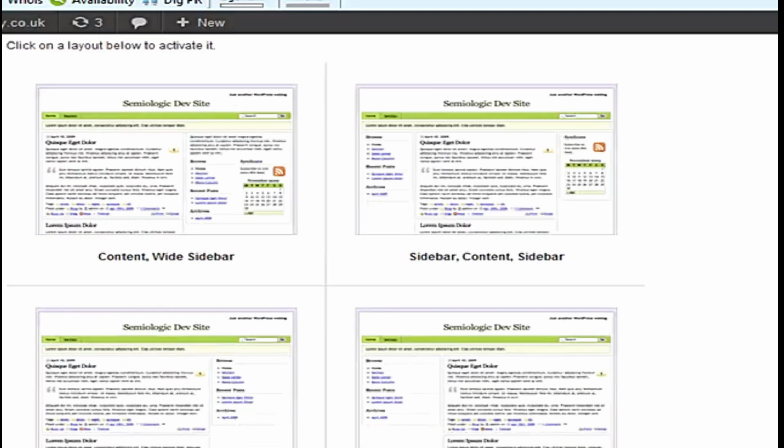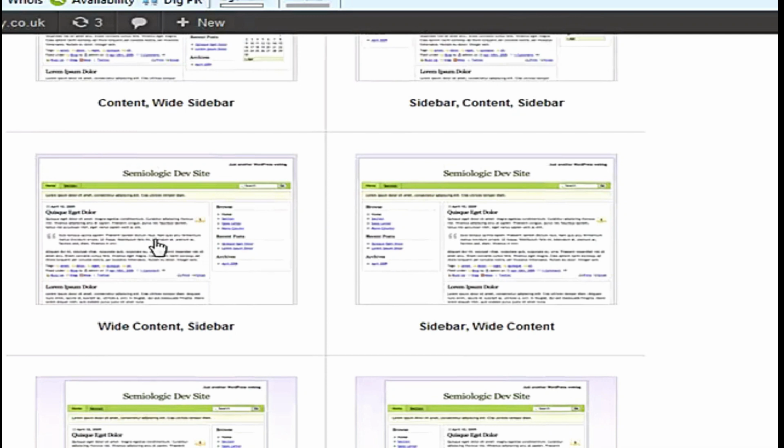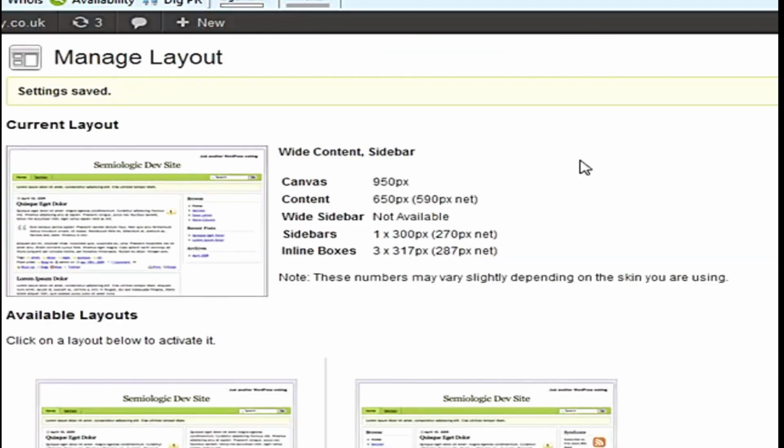But I always use 950, and I usually choose the wide content sidebar, and make sure I've got a sidebar on the side. As I said in one of the previous videos, if you can't add a sidebar on your site, then it's not the end of the world. If the client you're building the site for hasn't got many additional products, or maybe he just hasn't had time to take any pictures, then you're going to have to leave the sidebar off for now, but you can always come back at a later date and add the sidebar. Just change the layout, and it's really simple, and you won't have to change the header because it's going to be the exact same size.